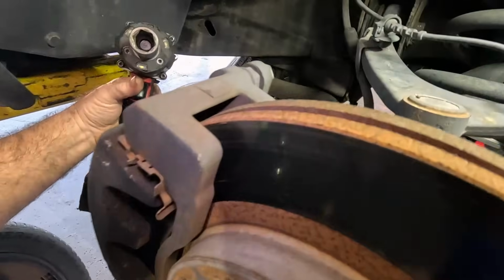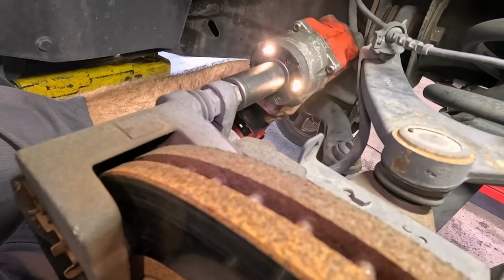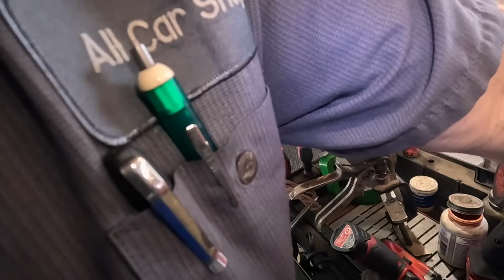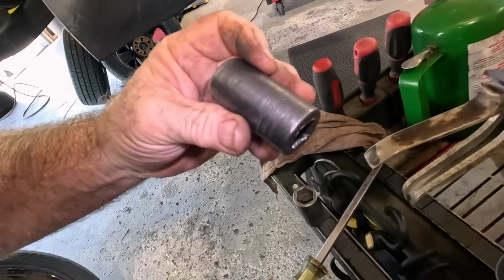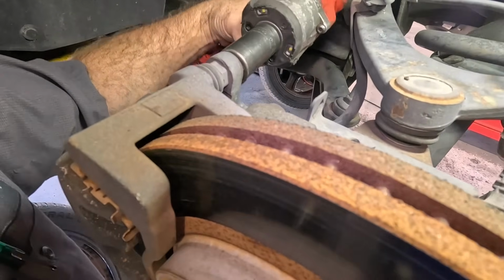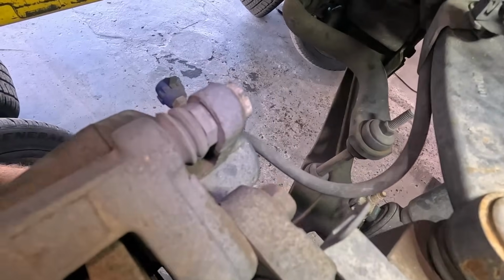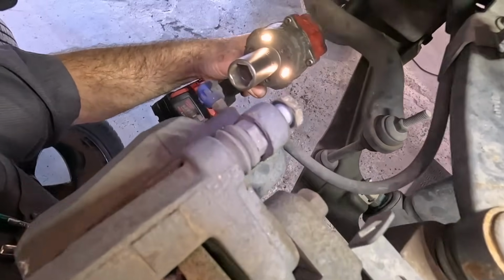All right, we got approval on the brake job. Uh-oh, is that the right one? The caliper bolts are bigger than the pad bracket bolts. Isn't that strange? 19 millimeter. Let's see here. Look at that, you sons of guns. The bracket is 18 and the caliper is 19. That's all right. Works, I guess.